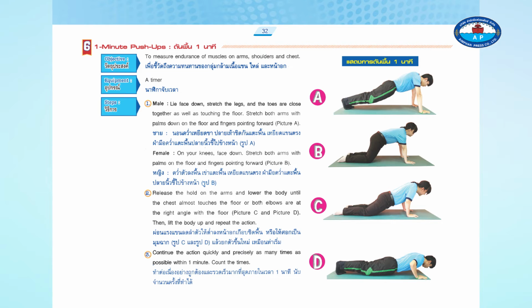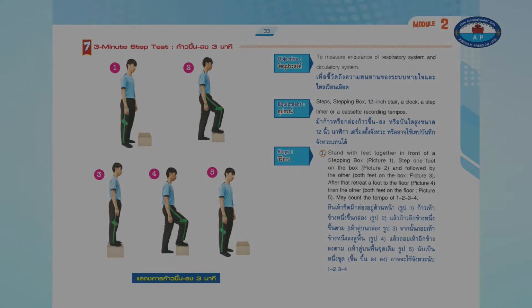Female: on your knees, face down, stretch both arms with palms on the floor and fingers pointing forward. Picture B. 2. Release the hold on the arms and lower the body until the chest almost touches the floor, or both elbows are at a right angle with the floor. Picture C and picture D. Then, lift the body up and repeat the action. 3. Continue the action quickly and precisely as many times as possible within 1 minute. Count the times.